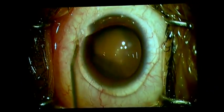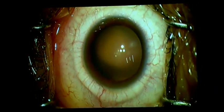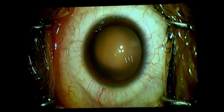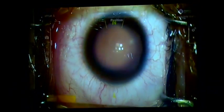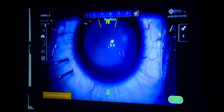From the camera, can you see the Varian overlay? No, audience, we are not able to see it. Now we are able to see.